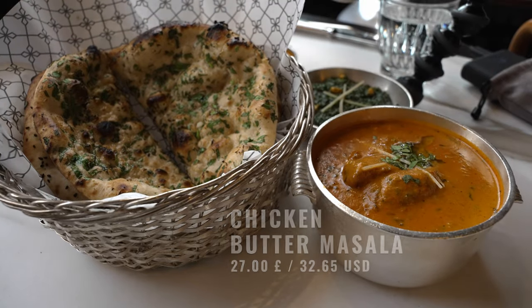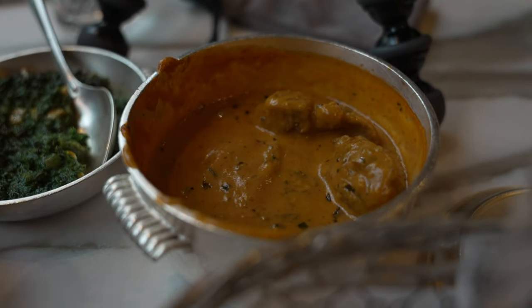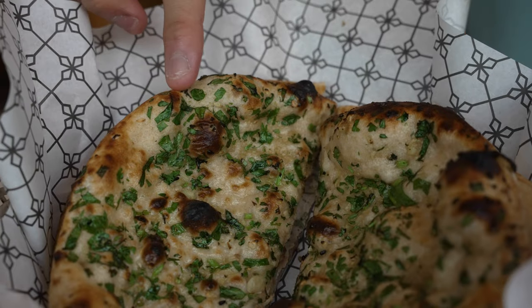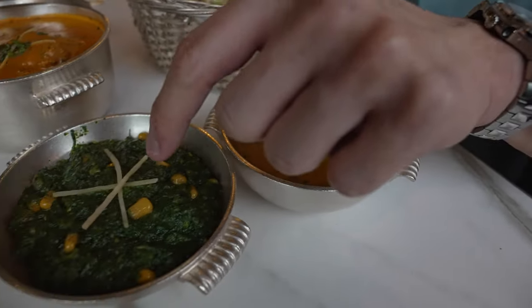Alright guys, the first main course and I got my beloved Butter Chicken Masala. It's a North Indian dish consisting of chicken, yogurt, spices, tomato, butter, maybe some cream. And to eat this, we're gonna get a vehicle, which is a beautiful naan. Over here we've got two types of naan, a garlic naan, and behind it's a seeded naan. We also have two condiments to go in the naan. One is a dal, and one is a spinach with corn.